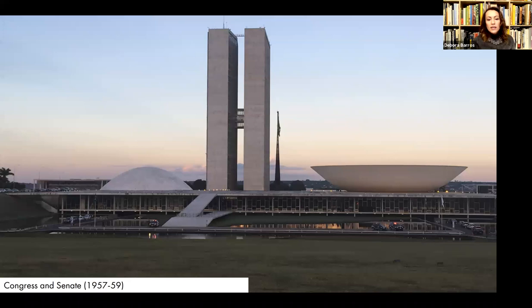Here's the Congress building. This is another one where we've been generously hosted by local architects who work on the preservation of this building. To the right, that shape facing up is the roof of the Congress, and to the left is the roof of the Senate House.